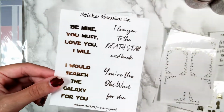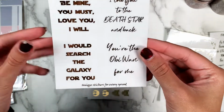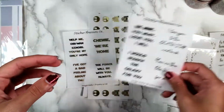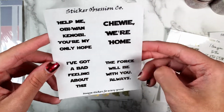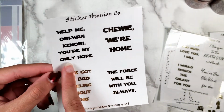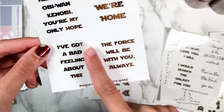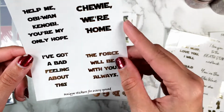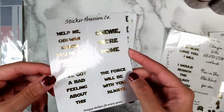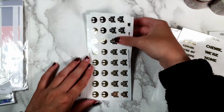It's funny because we always say I love you to the moon and back, so this is just a fun variation of that. "I would search the galaxy for you, and then you're the Obi-Wan for me." Super fun. And then here we have some actual quotes from Star Wars. So, "Help me, Obi-Wan Kenobi, you're my only hope." I think Leia says that. And then, "Chewie, we're home. I've got a bad feeling about this. And the Force will be with you always." I love how she chooses these fonts based on the actual movies.